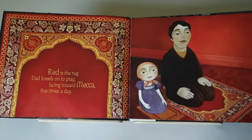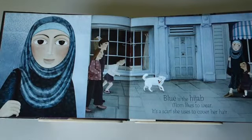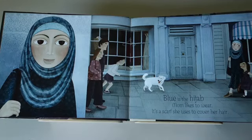Red is the rug Dad kneels on to pray, facing towards Mecca, 5 times a day. Blue is the hijab Mom likes to wear. It's like a scarf she uses to cover her hair.